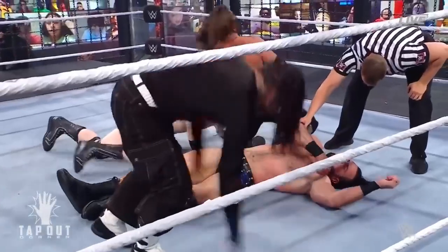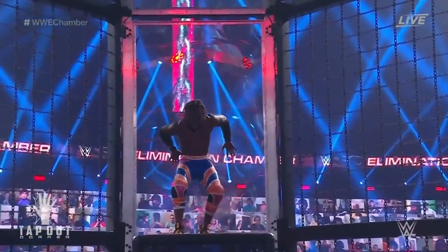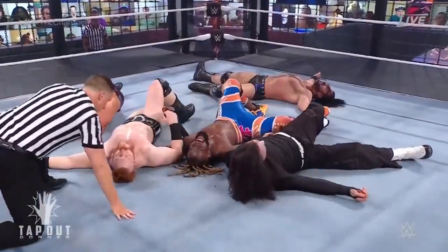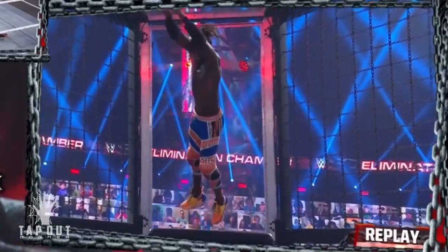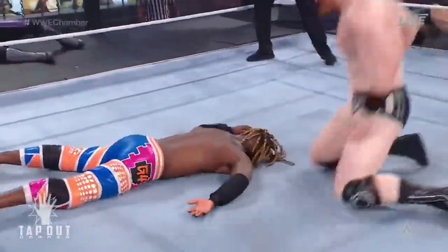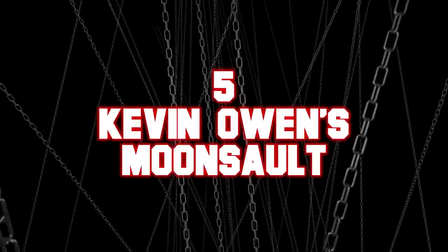Once everyone was back on their feet, Kofi Kingston crashed the party, literally. Look out! Kofi wipes out 4 men! It was one of the coolest moments in the match, but unfortunately for Kofi, he would be eliminated just a few minutes later. Number 5, Kevin Owens moonsault.